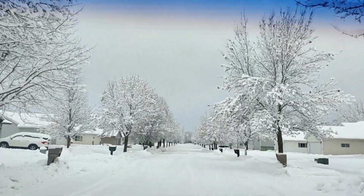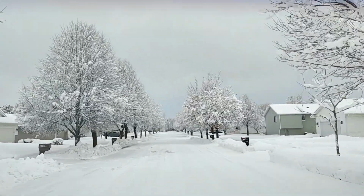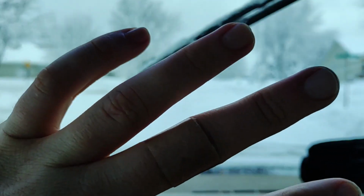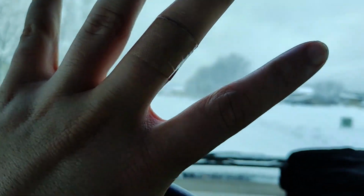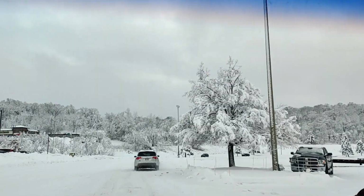Alright, well, we're out of there. Whew. Digging out that mailbox. Golly, them cul-de-sacs are rough. Yeah, last night when I was tearing that rug out of the snowblower, I scraped up my finger pretty good. Client gave me a band-aid. That was nice of him. Living in a winter wonderland.